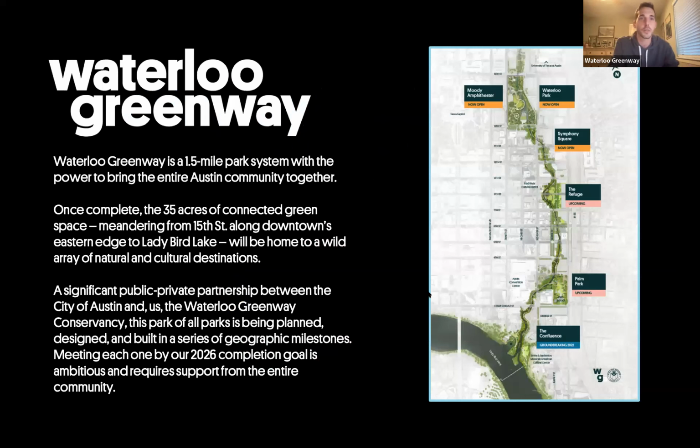I thought the first best place to start before we meet the team is to introduce Waterloo Greenway. For those who may not know, it's the whole reason Creek Show exists. It's what we're here to celebrate and highlight. Waterloo Greenway is a 1.5 mile park system that stretches through downtown Austin from 15th Street all the way down to Lady Bird Lake. It is currently under construction and we're doing it in 3 phases.